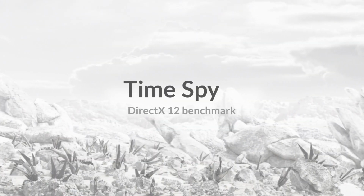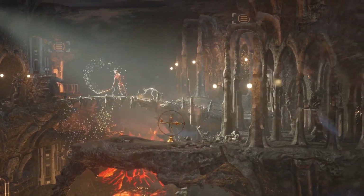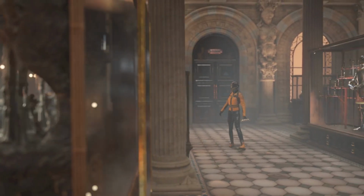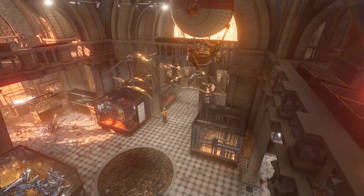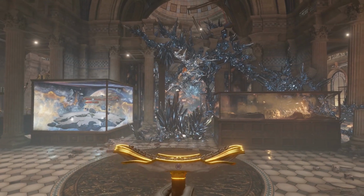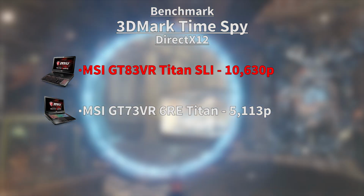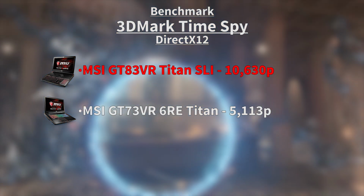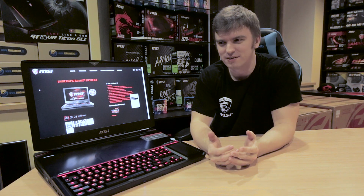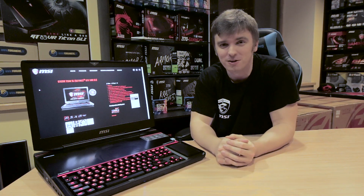Let's start with 3DMark Time Spy, and it was actually a pretty amazing result for a laptop. At first I was really confused when running Time Spy, because I had it in my mind that I ran 3DMark Fire Strike, and it received 10,630 points, and I was like, hey, that's a really low score for Fire Strike. Dang it, what am I doing wrong? Is the SLI not working? And then I realized, oh wait a second, that's Time Spy. So 10,630 points for Time Spy, that's an amazing result.